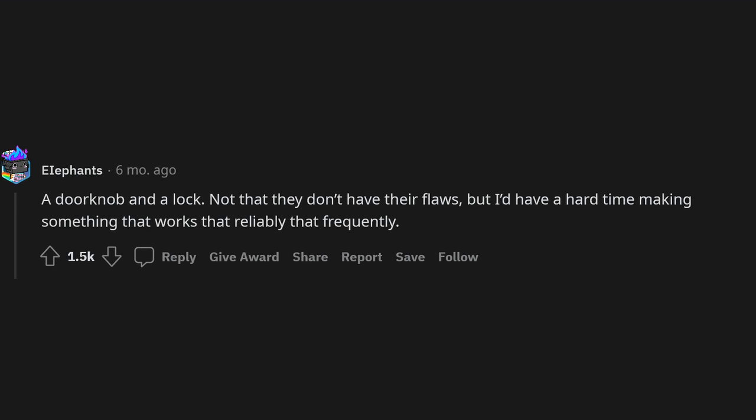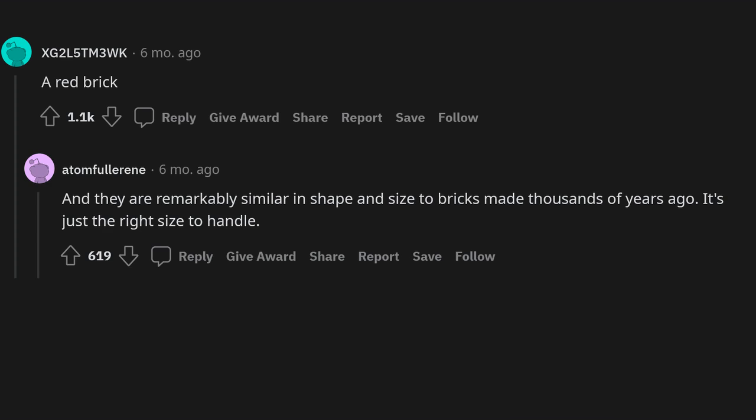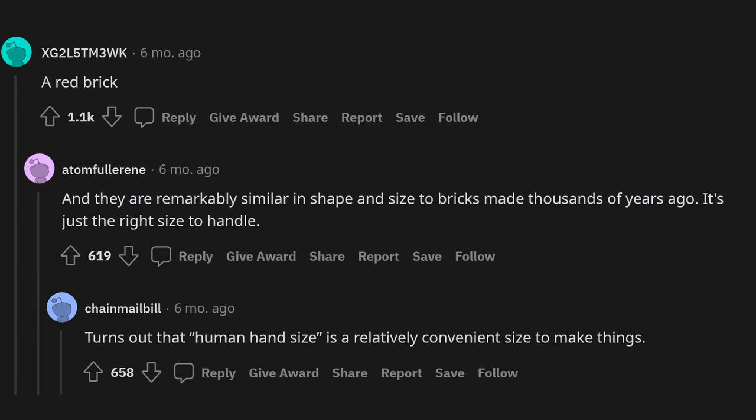Not that they don't have their flaws, but I'd have a hard time making something that works that reliably that frequently. A red brick. And they are remarkably similar in shape and size to bricks made thousands of years ago. It's just the right size to handle. Turns out that human hand size is a relatively convenient size to make things.